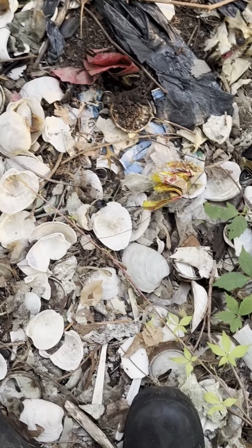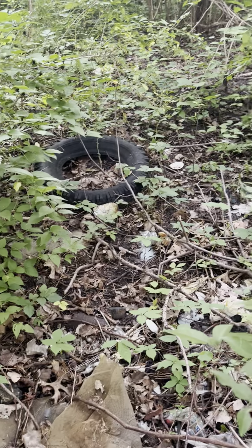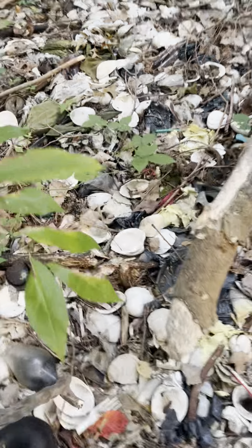Because look at this. These clam shells are not native to this area. These are like sea clams. Oceans, hundreds of miles from here. These are definitely some restaurant dumped their crap back here. Little tire. Wow, that's a lot of clamshells.